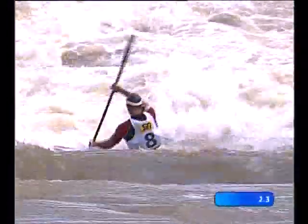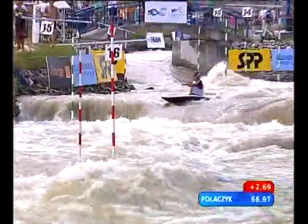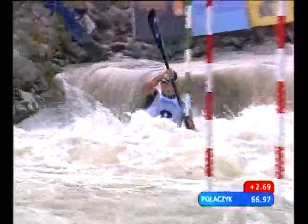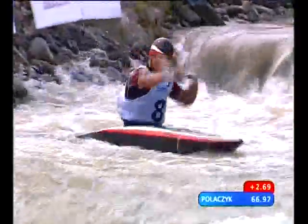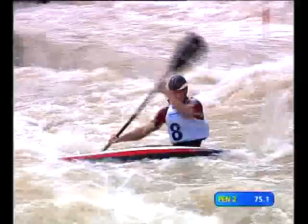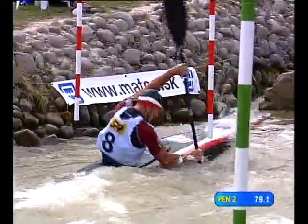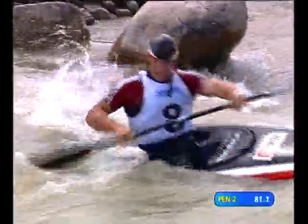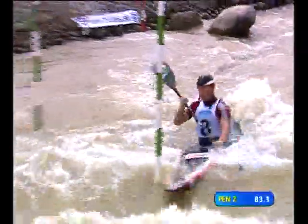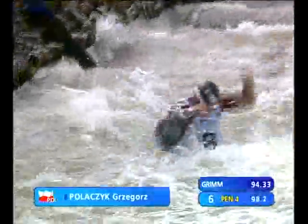Next on the course, blasting out of the start, Gregor Polaczek from Poland. Second of two Polish kayakers in the final here in Čunovo. It's always a good sign for the program when you can put more than one boat into the final, and the Polish have two athletes here. It's a good sign for a Polish team that is rebuilding and doing very well here in Čunovo today.